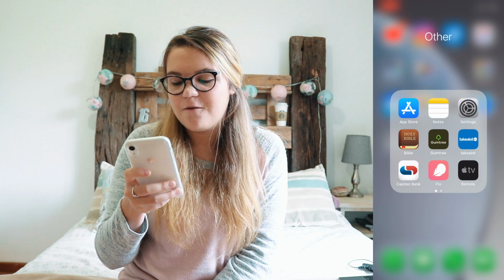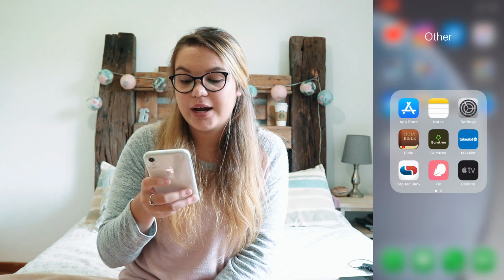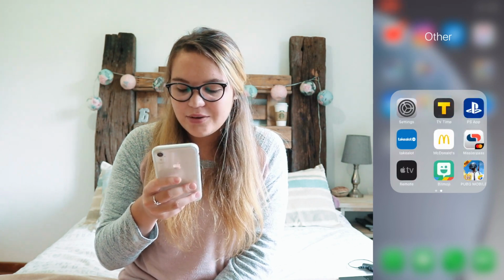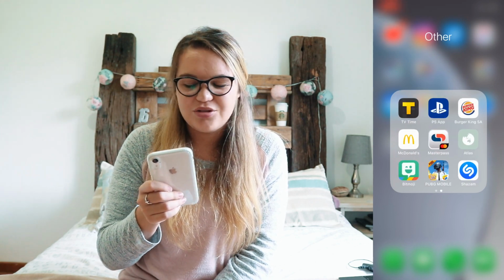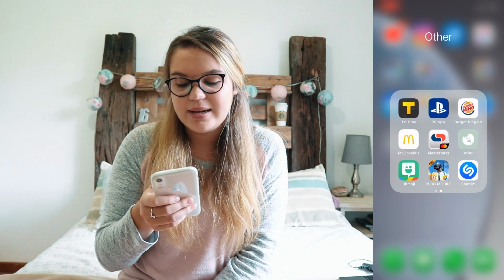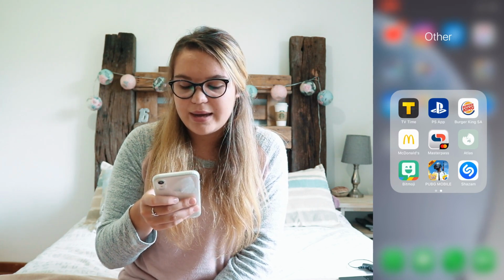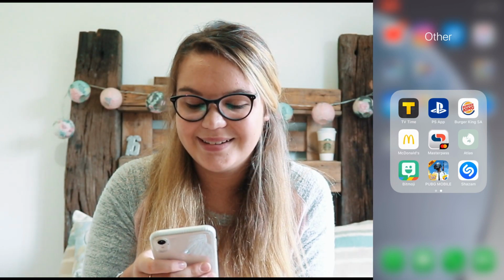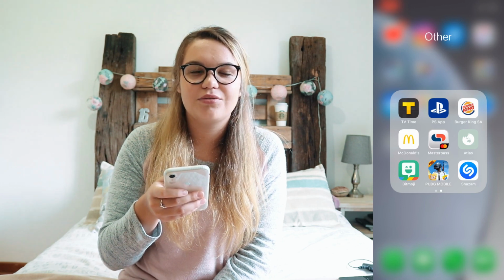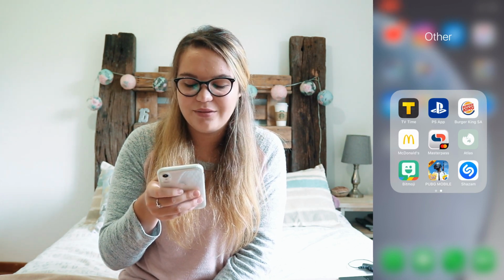So yeah, then we have Flow, that is a parrot tracker. Not gonna explain myself. Then we have Apple TV remote, TV Time to track TV series, which I actually never use. I should actually delete that. PlayStation app for my PS4, Burger King and McDonald's. Yeah. Then we have MasterPass, which is basically also for my bank, but it's just a quick way of paying.